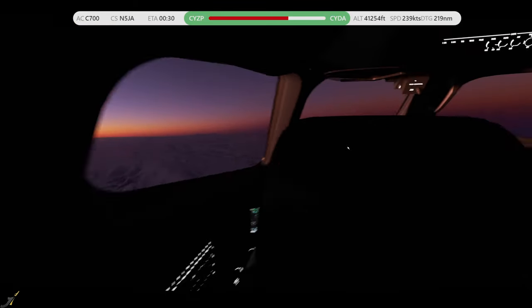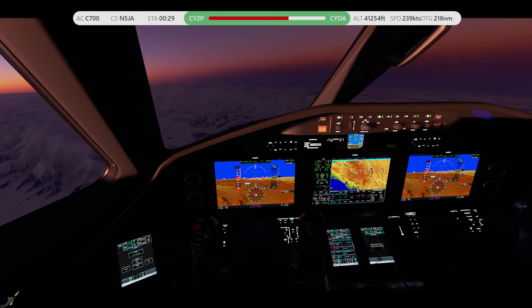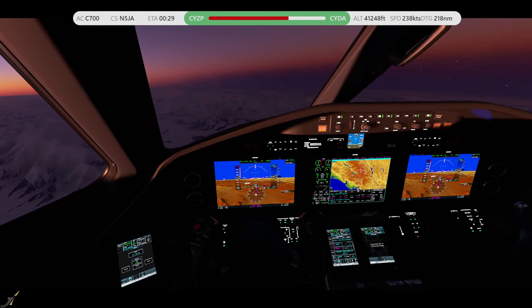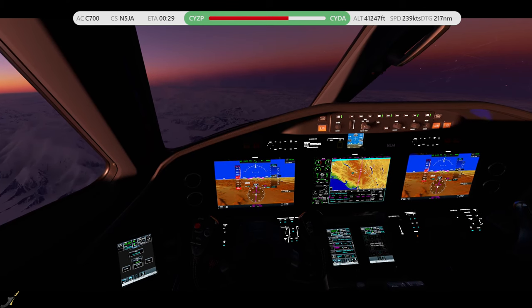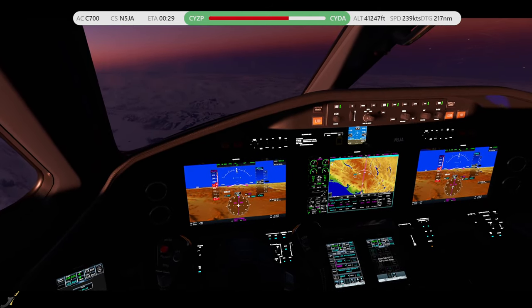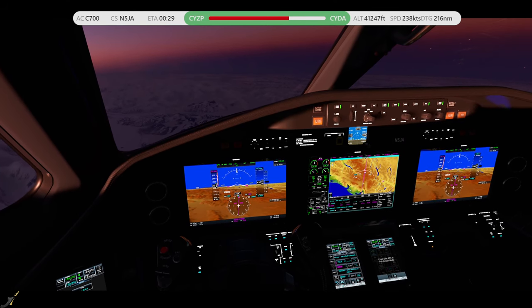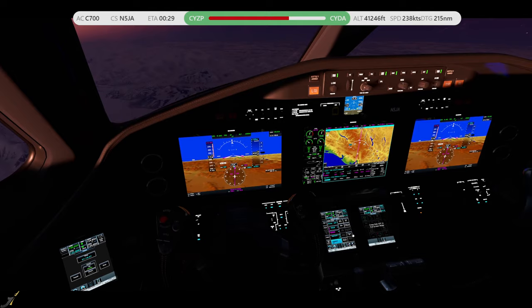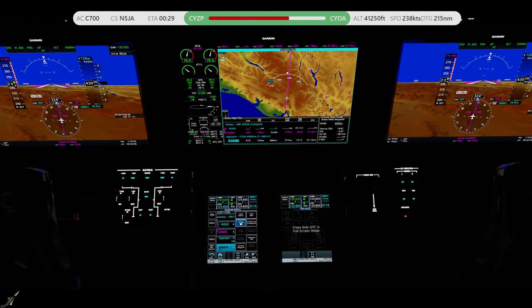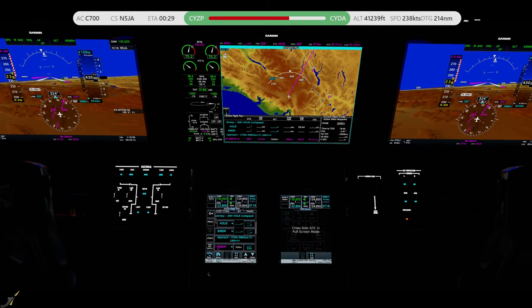Echo Bravo, Mike, Uniform Papa, and when ready, descend 12,000. Direct to EVMUP, down to 12,000 at our discretion, 528 Alpha. So our TOD is 19 minutes, so he's sending us down to 12,000. Are we not already direct to? No, we're not, so we'll go direct to EVMUP. Activate. Giving us a shortcut, I'm guessing.